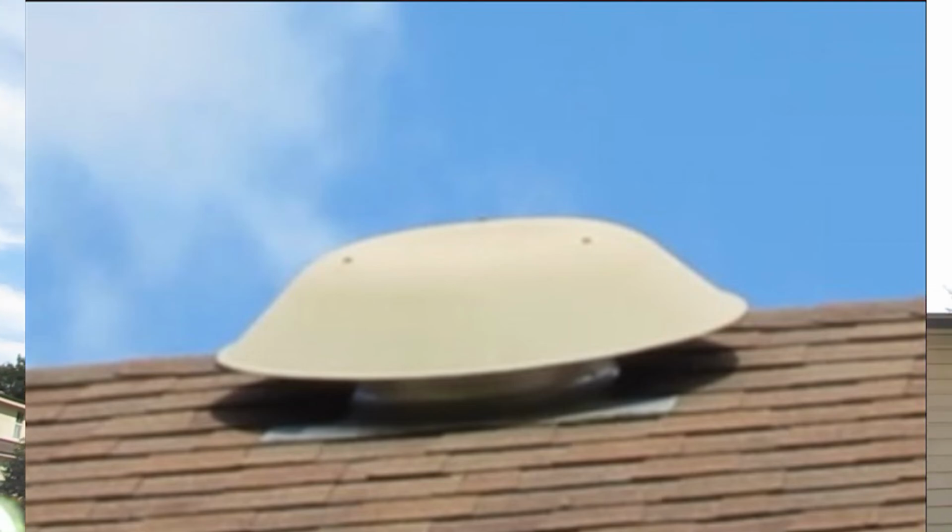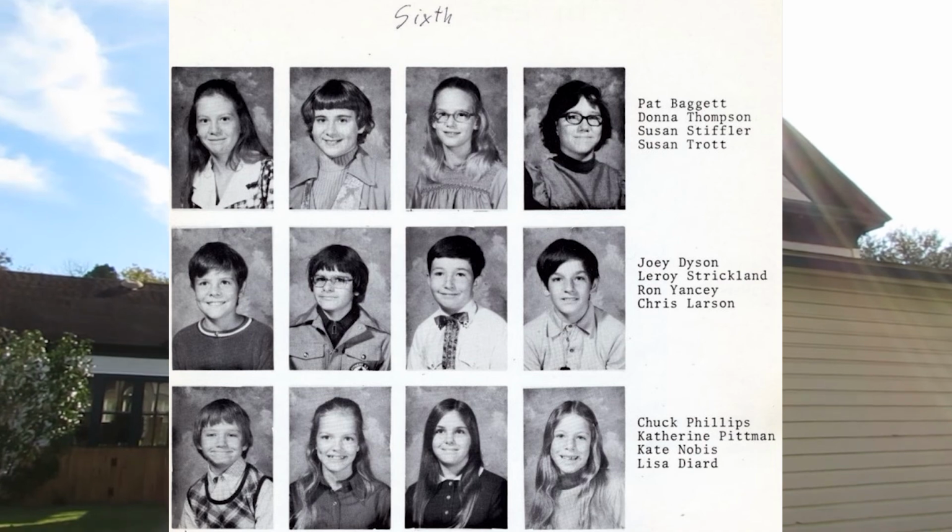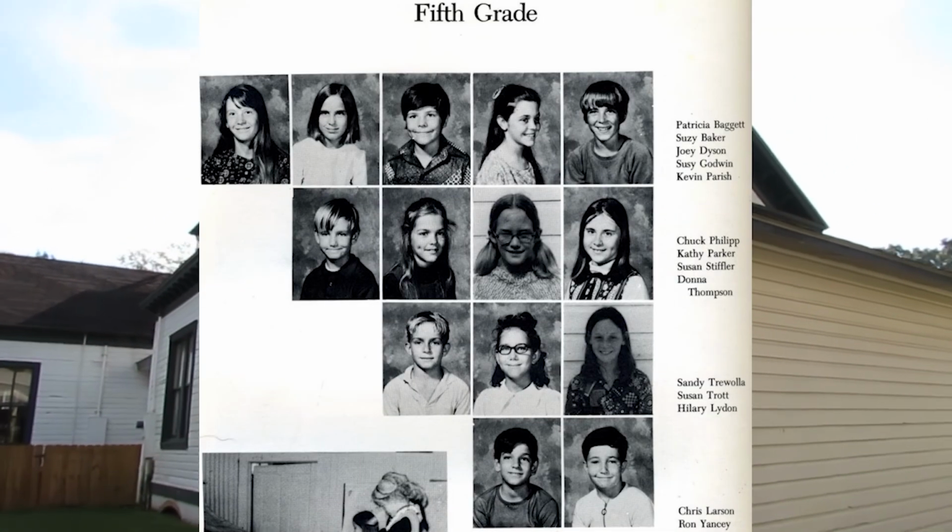And so now we're moving around to the right side of the 6th grade room. Now, I'm calling it grades, and they also called it grades at this point in the yearbook.